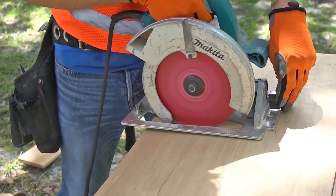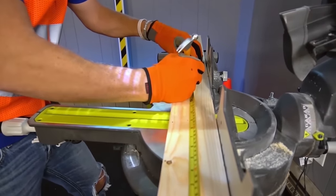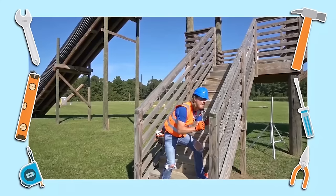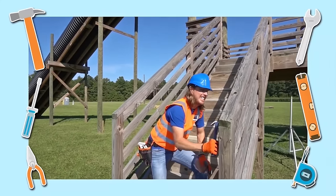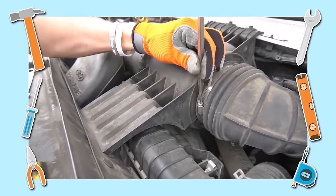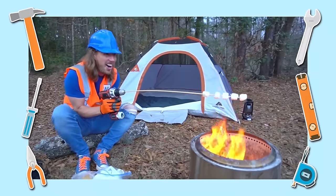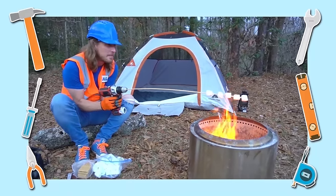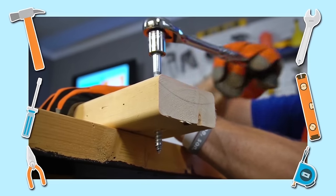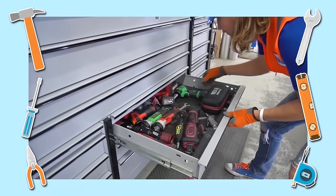Tools, tools are cool. So awesome. They can help us do anything. Tools, tools are cool. They can help us do anything that we want to do.